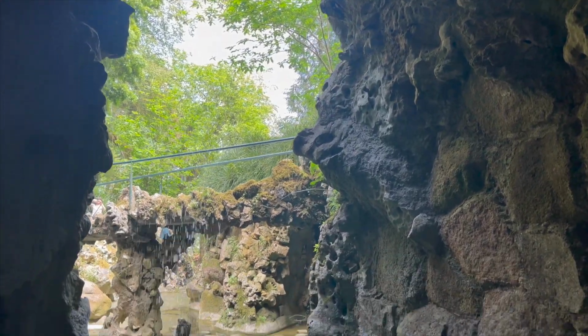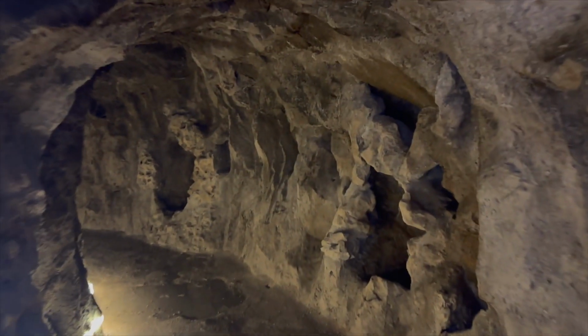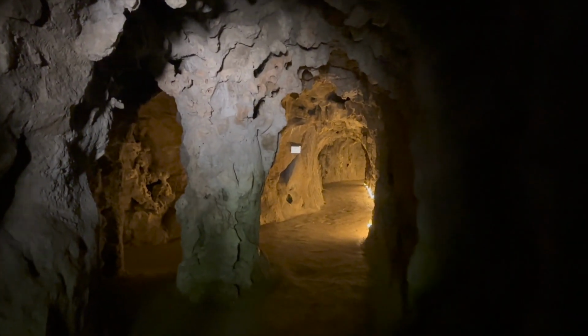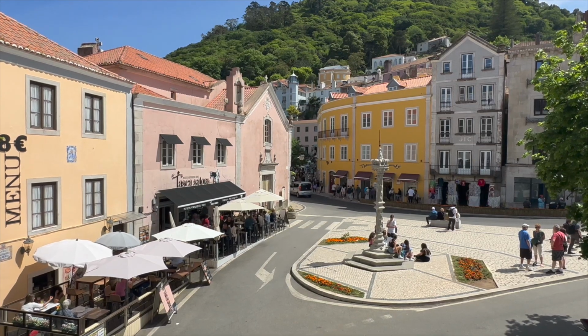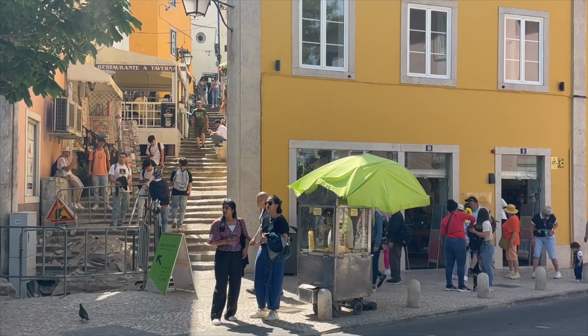After the steps, the path will lead you behind some waterfalls and then through a series of underground caves. The crowd thins here, and the caves are nice and cool, especially on a summer day. The town of Sintra itself is a bustling place full of restaurants and shops to check out.